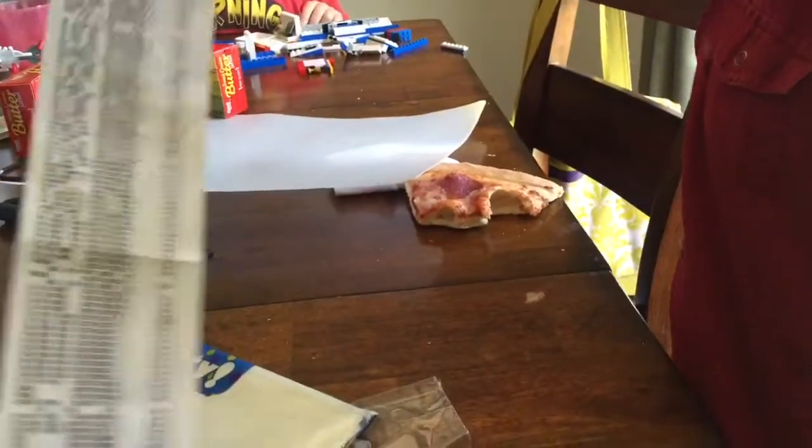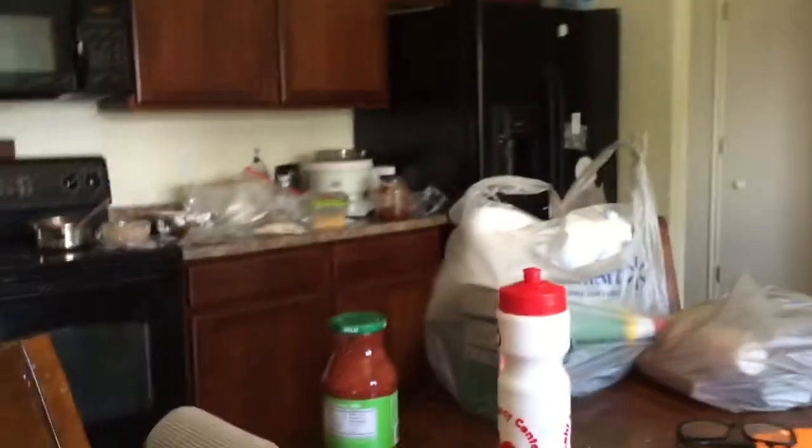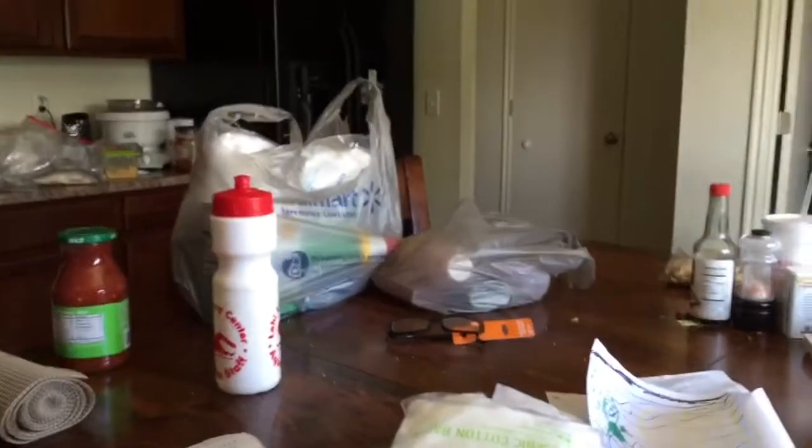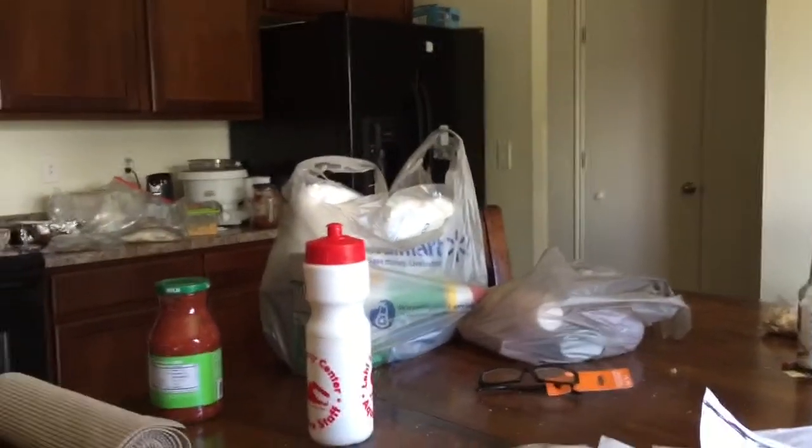Anyway, somebody's pizza from last night is still on the table. I guess we better clean our kitchen. Here's our before. And our floor. Oh, gross. Yeah, we need to clean up. We're done doing our vlogging. Now it's time to hurry up and clean so we can go play. I have definitely prioritized things the wrong way. We've played instead of done our chores.